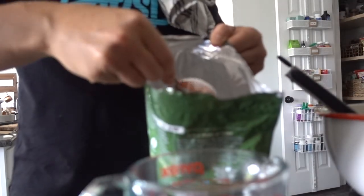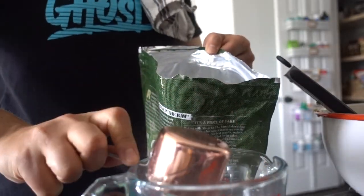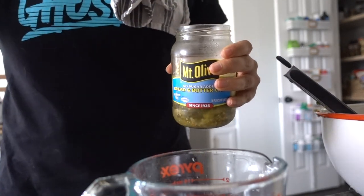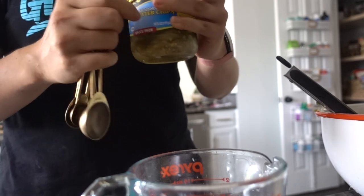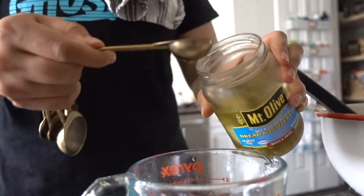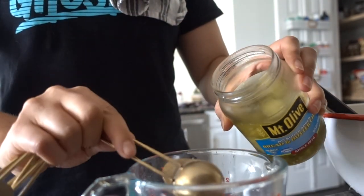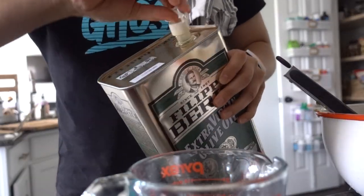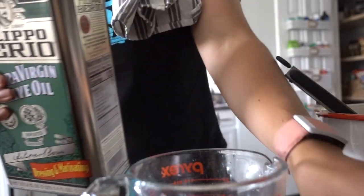4 ounces of apple cider vinegar, 1/3 cup of stevia. It's traditionally made with jalapeno pickling juice, but I just prefer a bread and butter pickle juice. And you're supposed to use mustard seeds, but I'm just gonna use a teaspoon of Dijon. Sometimes I make this with avocado oil too.